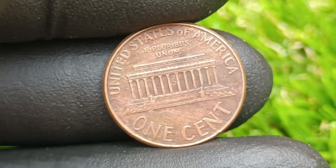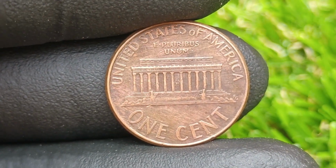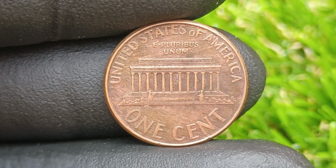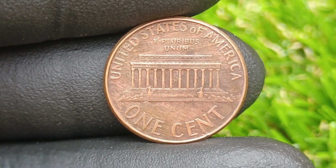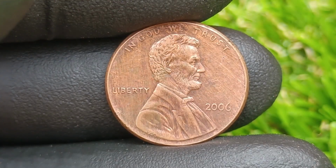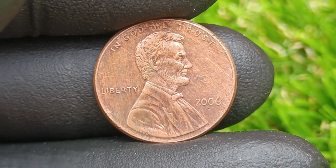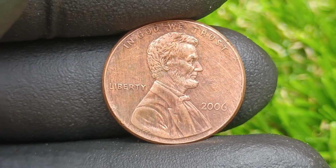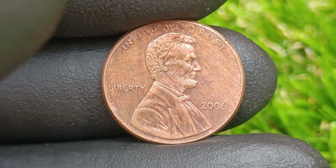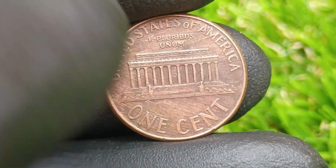And as we reflect on this, it's important to remember that the U.S. Mint produces coins for everyday commerce, not for collectors. But when mistakes happen, when imperfections slip through, that's when numismatics magic is born, and those little mistakes become monumental treasures. The 2006 penny worth $3 million is proof that perfection is not what makes something valuable, it's imperfection, rarity, and the story behind it.